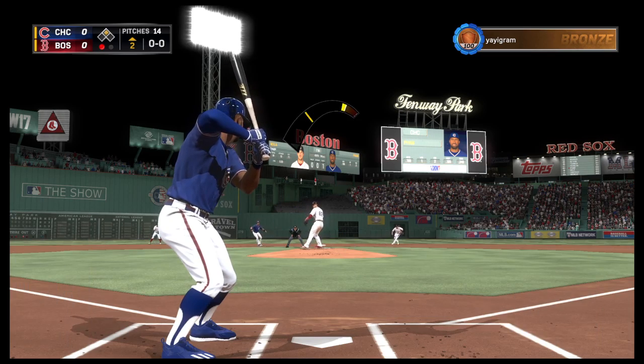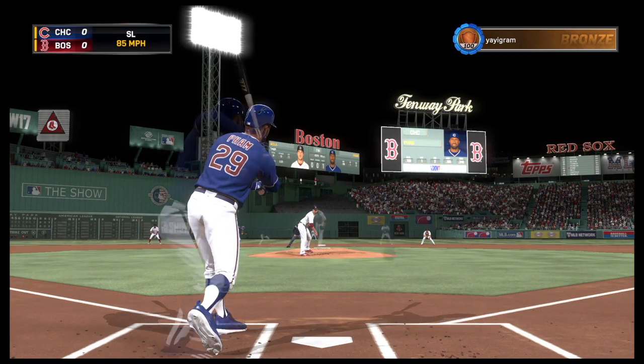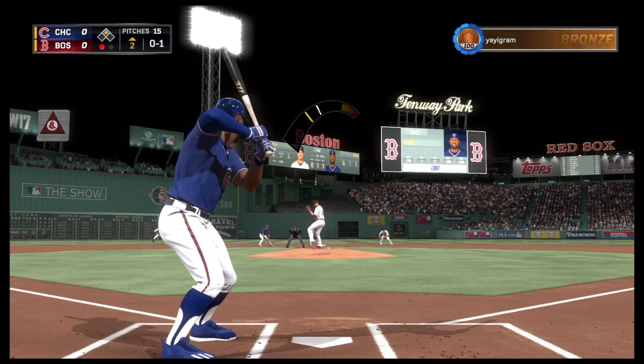So stepping in, Tommy Pham. And a quick glance at the numbers will tell you it's been a huge struggle for him at the plate this year.